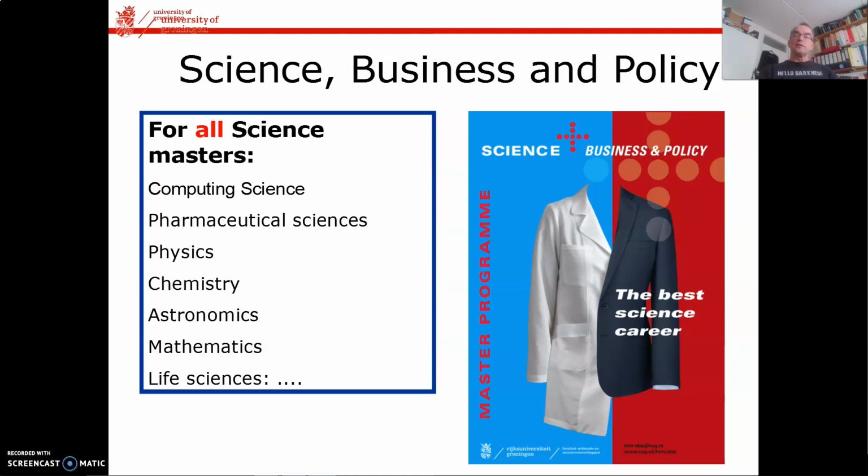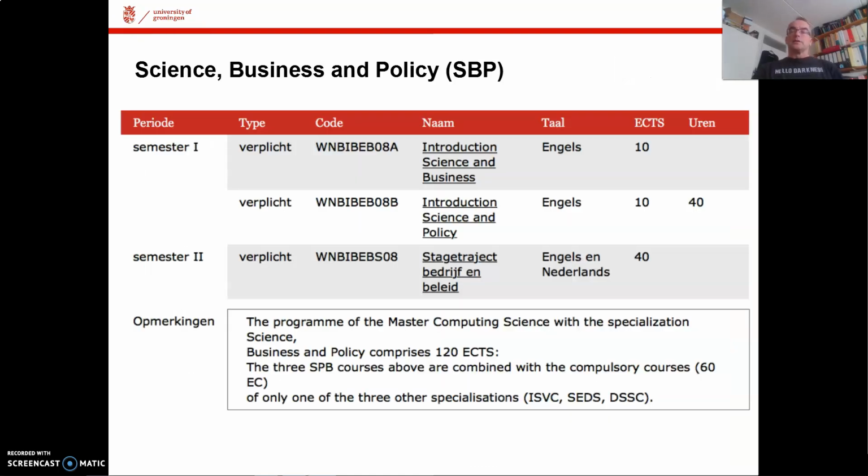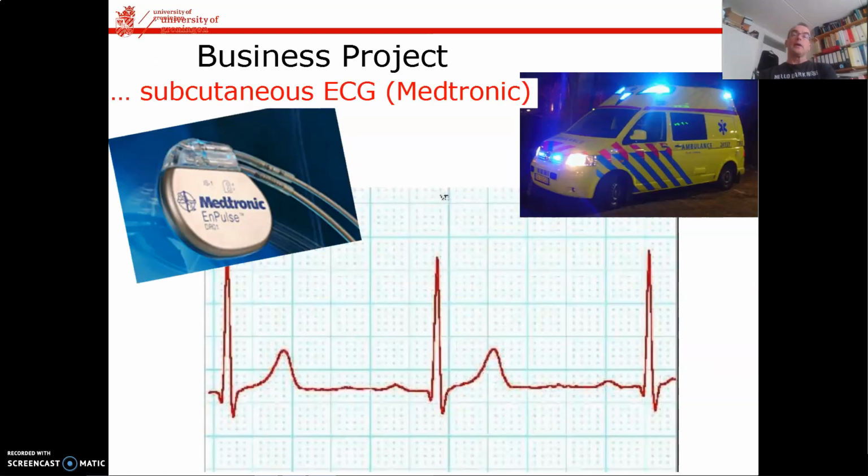Then the science, business and policy track. It's basically available for all science masters in Groningen, and the idea is to become a person who can advise businesses and policymakers on scientific issues. Slightly different program. It has Introduction to Science and Business, Introduction to Science and Policy, and a placement stage traject, as it's called in the Netherlands. Here we have a large number of different projects as well, together with businesses.